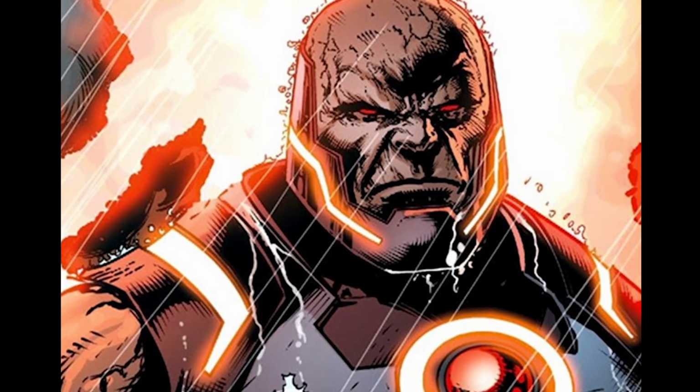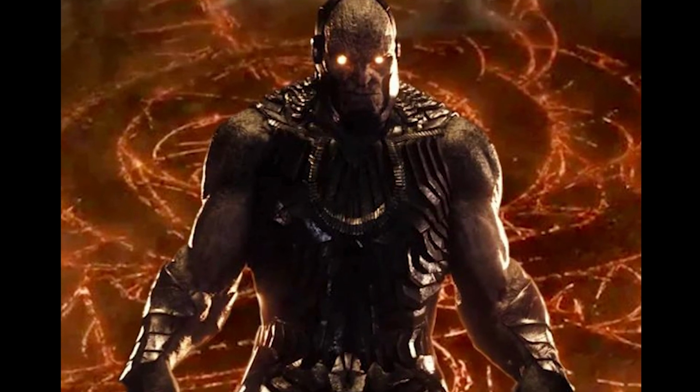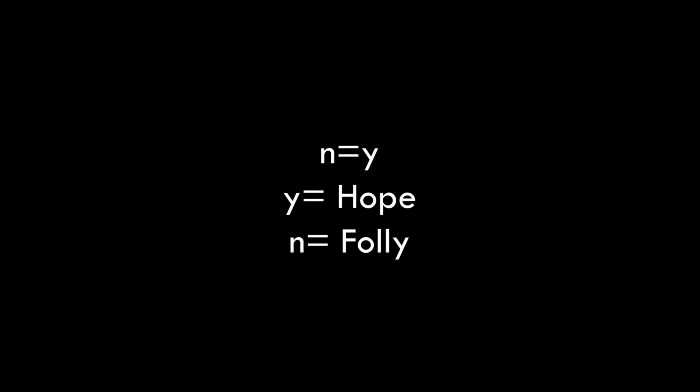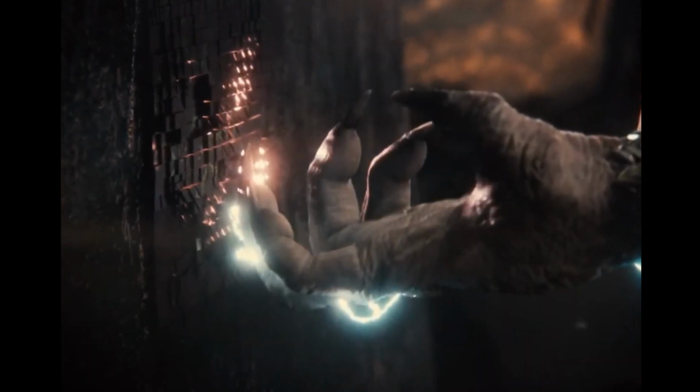Everyone would become a slave to Darkseid. In this film, what the anti-life equation is remains a mystery that Darkseid's trying to discover. But in the comics, there is a literal formula that we know, and that formula is loneliness plus alienation plus fear plus despair plus self-worth, divided by mockery, divided by condemnation, divided by misunderstanding, times guilt, times shame, times failure, times judgment. N equals Y, where Y equals hope and N equals folly. So hope equals folly in this equation. Love equals lies, life equals death, and self equals Darkseid. So in the anti-life equation, hope is not real. Hope is foolishness.